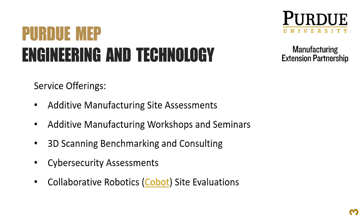Our workshops and seminars can be both public or private, and we focus on specific topics such as designing parts with additive in mind. We look at technologies compared to one another through a technology demonstration. For example, FDM versus SLA versus material jetting. We also do 3D scanning because 3D scanning or reverse engineering goes hand in hand with 3D printing in so many ways as another digital tool in the manufacturing workflow.